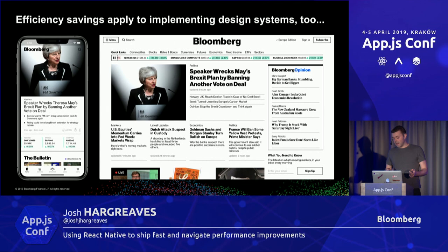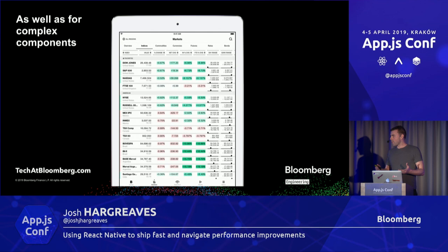And it's actually just a big win. And these savings also apply when you're making more complex components too. So this is our market overview or indices overview. And what we have here is a fairly complex component again.